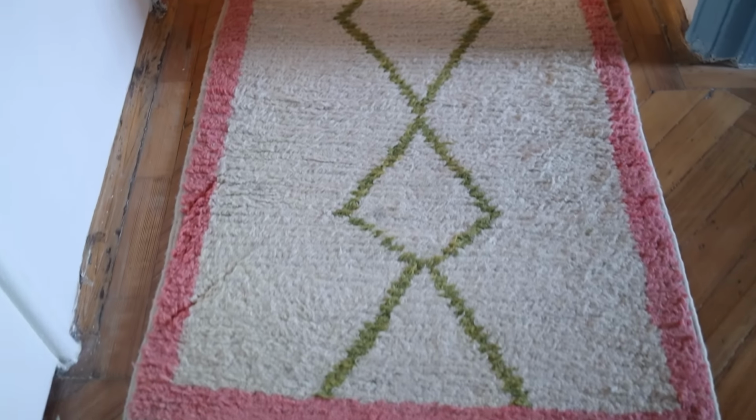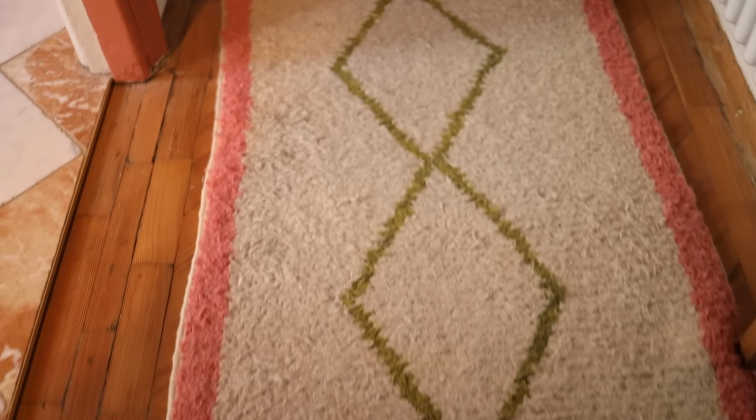It doesn't have any skirting boards. It's also got curved skirting boards. So it has all of these original kind of 1920s features and really thick walls. So if you try and drill anything, it takes about half an hour.